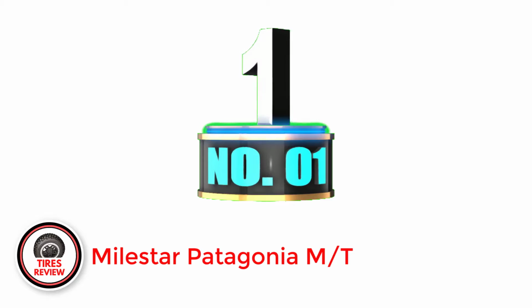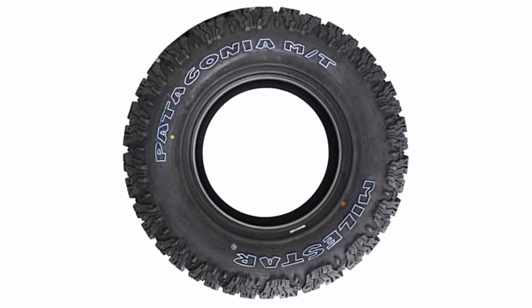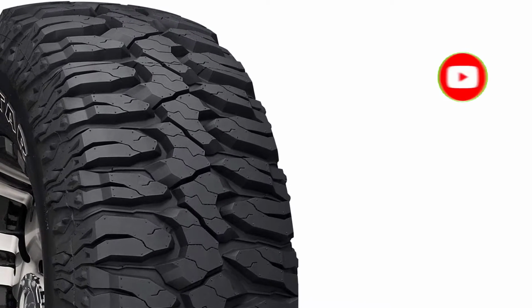The Milestar Patagonia MT is excellent for driving on mud and sand. It has pretty high traction, and the tread design removes the dirt that affects the grip. I used to not expect too much from the comfort level of a muddy terrain tire like the Patagonia MT, but after a long experience, I had to change my mind.